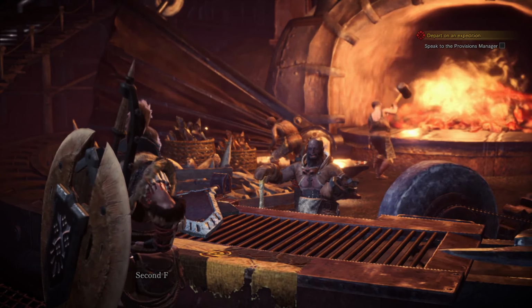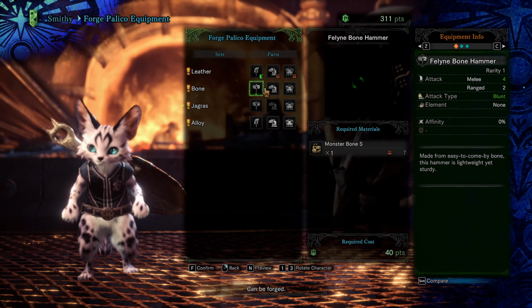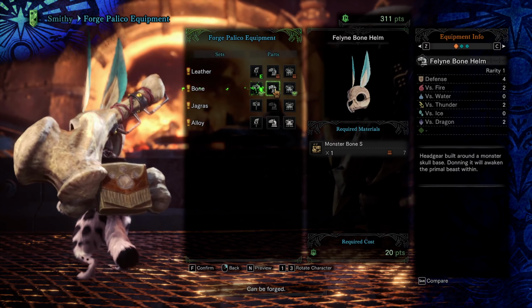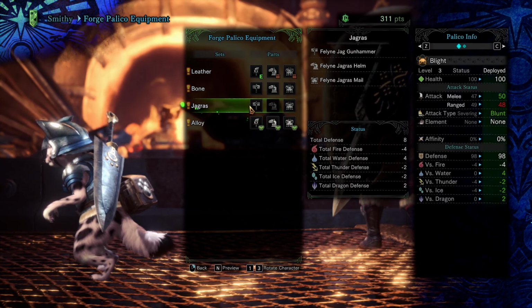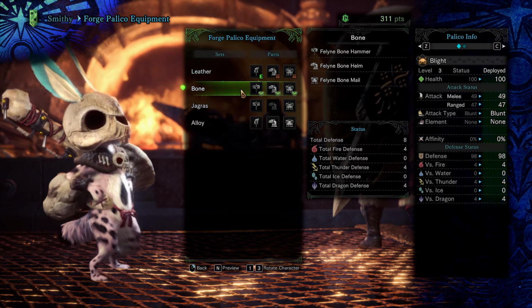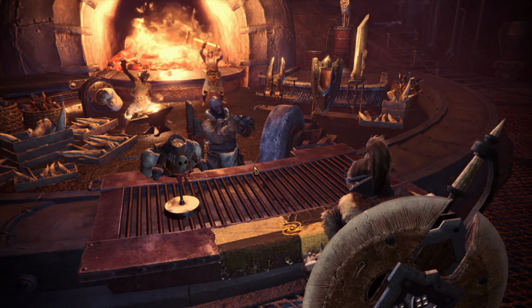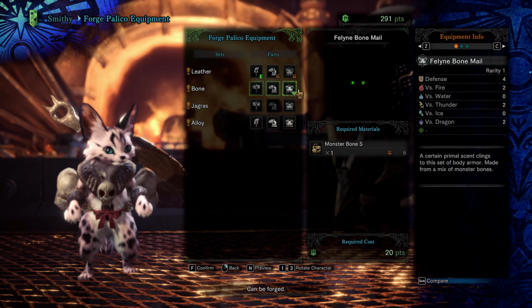Oh wait. That reminds me. I will actually make armor for Blight if I can. Yeah, because he'll need armor. Let's just see which one doesn't look completely terrible. This one's kind of funny, right? I guess, I don't know. I guess I'll make him this chest piece. No, yeah. Wait. Did I equip it? I don't think I did. No, I didn't.